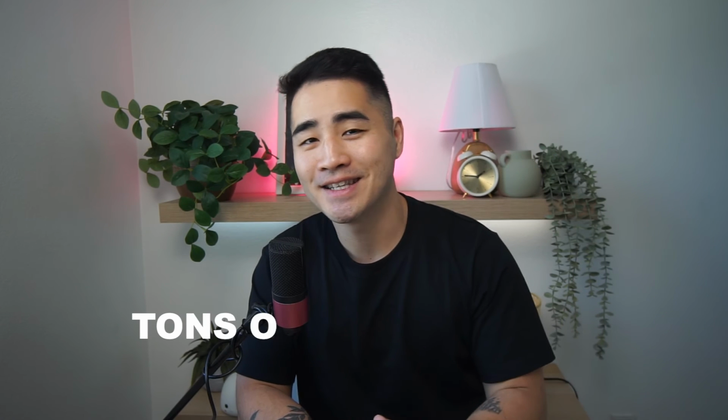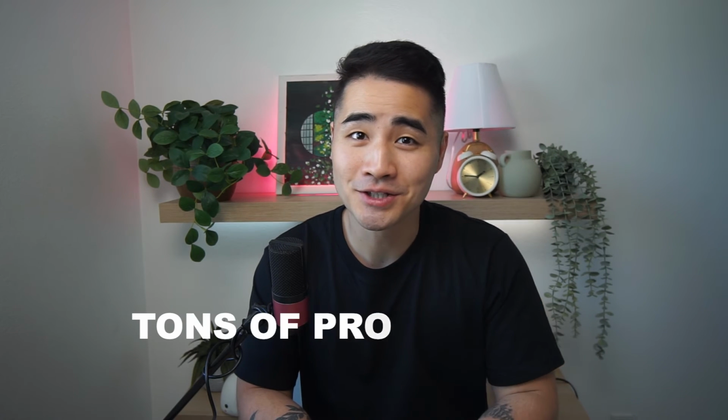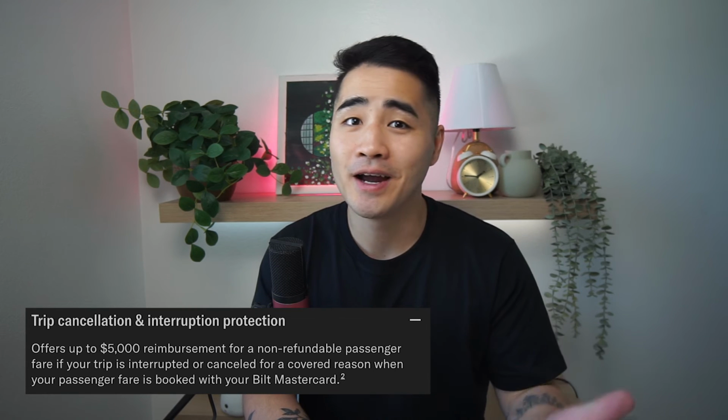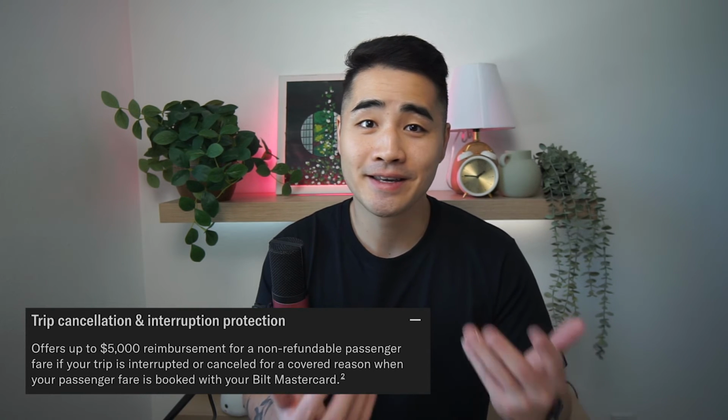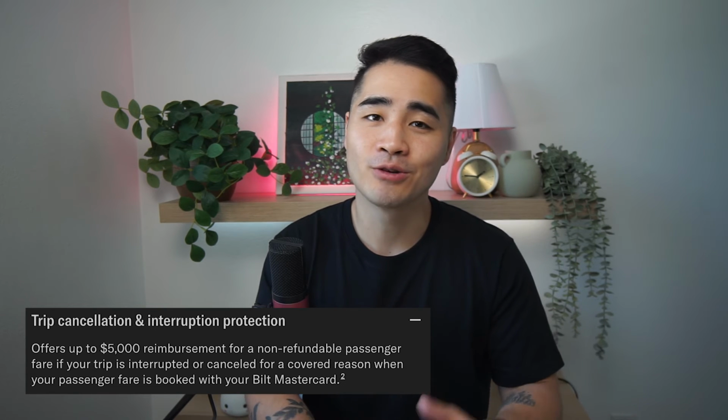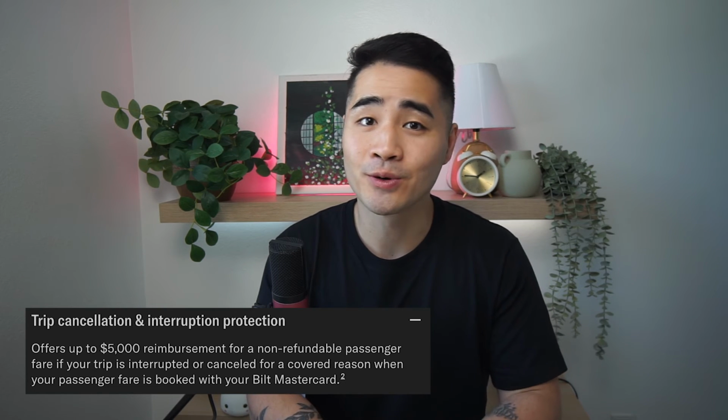Reason number 5 is that this card comes with a ton of protections. This card comes with trip cancellation and interruption protection. So basically, if you're at the airport and let's say that your airline cancels on you and you have no flight, basically what BILT is going to do is reimburse you up to $5,000 per incident. Now, everything that I say here in regards to the protections comes with a lot of fine print. So if you want to use it for your own specific situation, make sure to read it thoroughly.